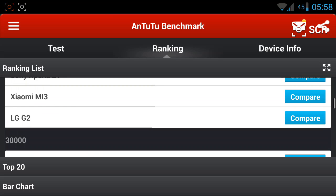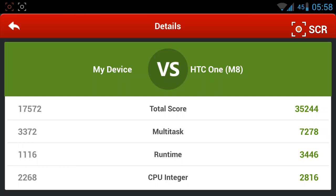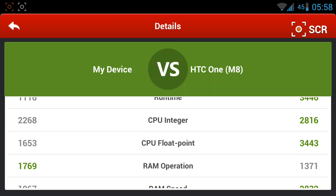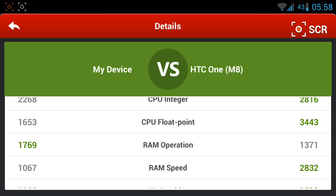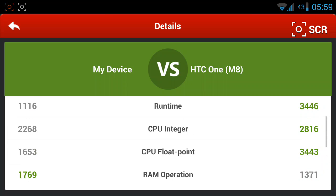market. So for example, if you want to compare your Galaxy S3 to HTC One, you can just click compare, and you can see that your device has a total score of 17572, while the HTC One has 35,000, which is pretty much twice as good. But then you can scroll down and see all the different categories with different scores, and you can see that Galaxy S3 has a higher RAM operation, whereas everything else HTC One has a higher score for.